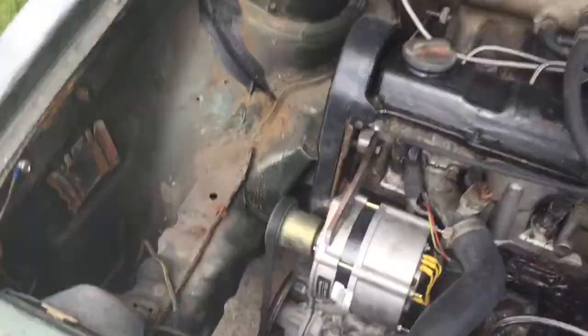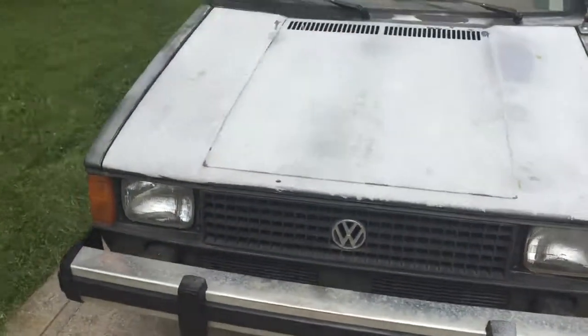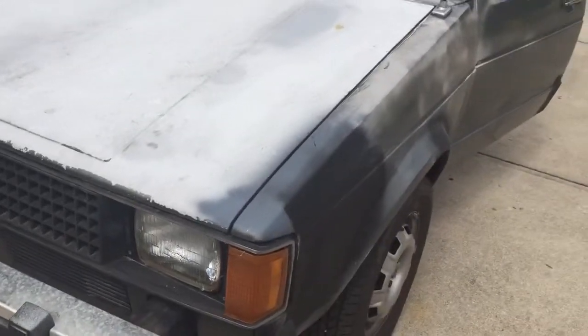Shut up the hood here. Hood shuts and latches really well. Nice and clean. You can tell it's never been redone.